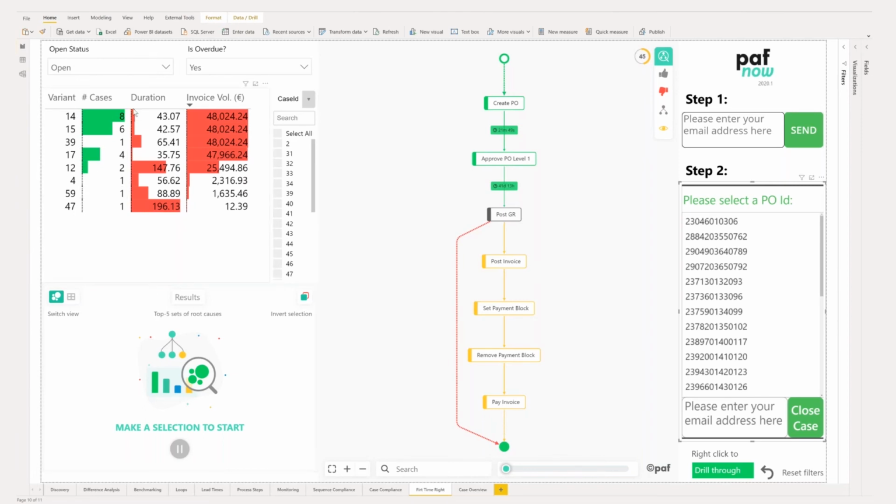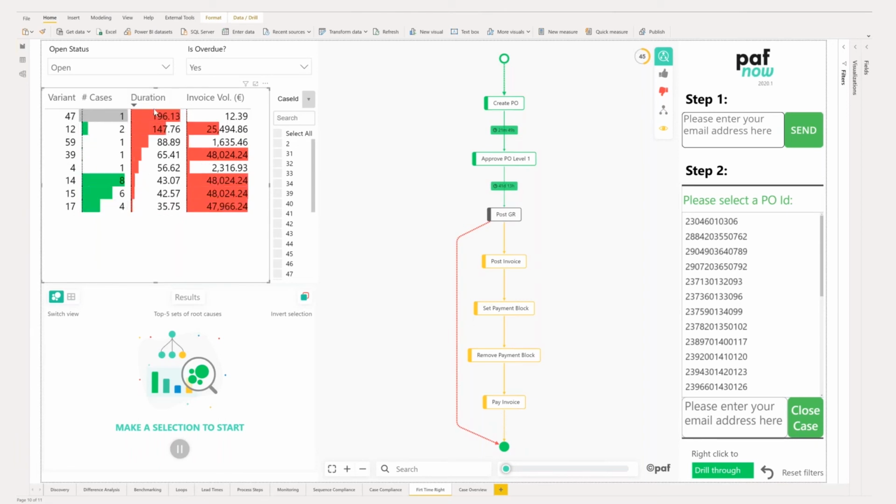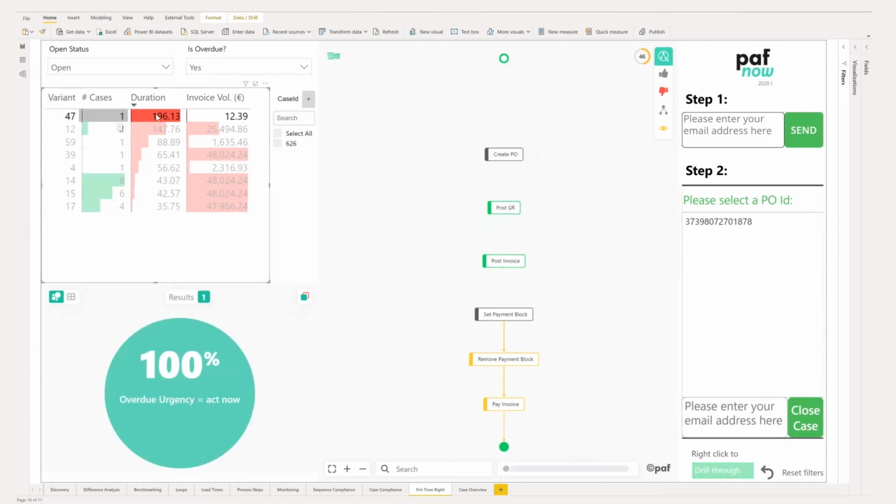So now let me again make my prioritization according to duration. So I can check this variant 47 with one case. And when I click this, you see that also the rest of my page gets filtered. And I see down here in the PAFnow root cause analyzer that the overdue urgency is by 100% to act now.